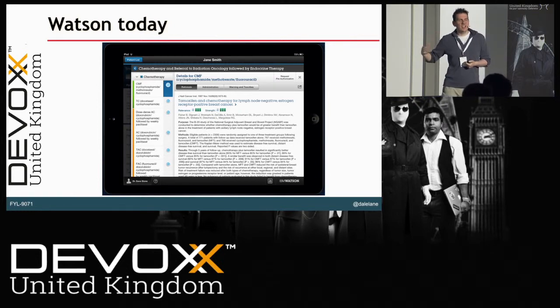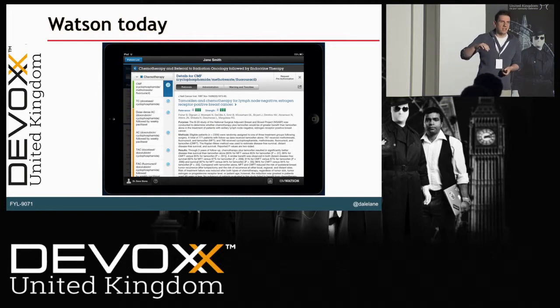Instead of giving it text, like encyclopedias and newspapers, it's about giving it treatment guidelines and medical research papers and medical journals and so on. And the questions, instead of being trivia, are, given this medical record, what's the right treatment or what's the right test for this patient? And this is being used now, albeit still in early phases, in over a dozen hospitals in the States.